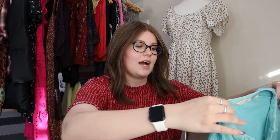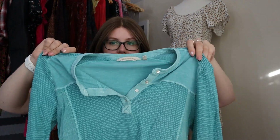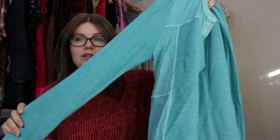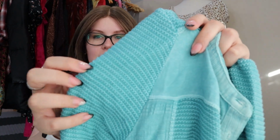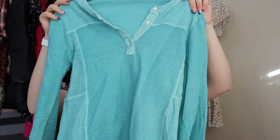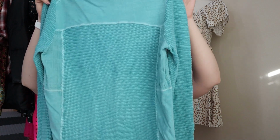All right, so next up we have another Soft Surroundings. This is a size medium. This is just a classic teal thermal knit, long sleeves. It does have a really nice texture to it right here. I don't know if you can see. Let me hide my face. There we go. A really nice texture here. The color is really pretty. So this is more just a classic bread and butter Soft Surroundings piece.